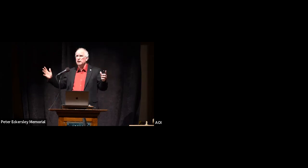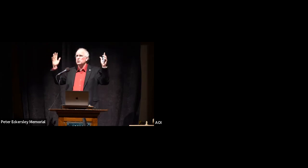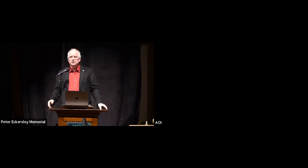So we bought this building because it matched our logo. We had this logo for 15 years and then this building came for sale. It's like, wow, that's our logo. We have to get this building. And it was a church. It was a Christian Science church built in 1923. So that's why you're sitting in pews.